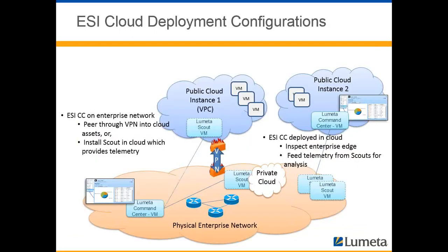From a deployment standpoint, there are at least a couple of models that are interesting for Lumeta ESI. In the case where Lumeta ESI is being installed on the physical network for real-time network situational awareness, we have the capability to look through a virtual VPN and identify resources in a public cloud instance or virtual private cloud environment. And that's shown here as public cloud instance 1, which is attached via a VPN into the enterprise network.